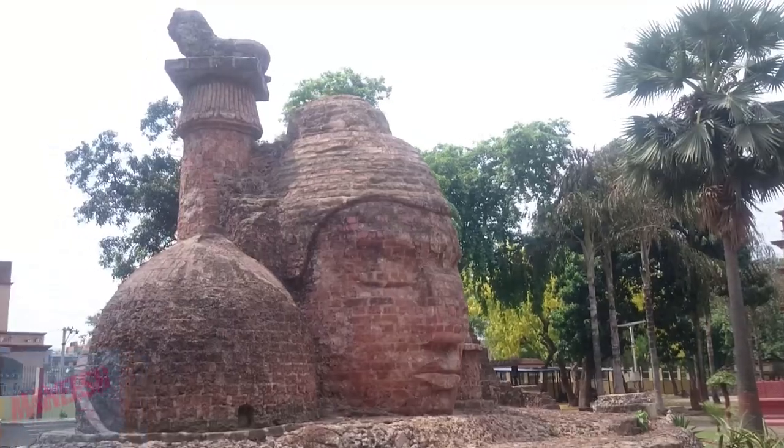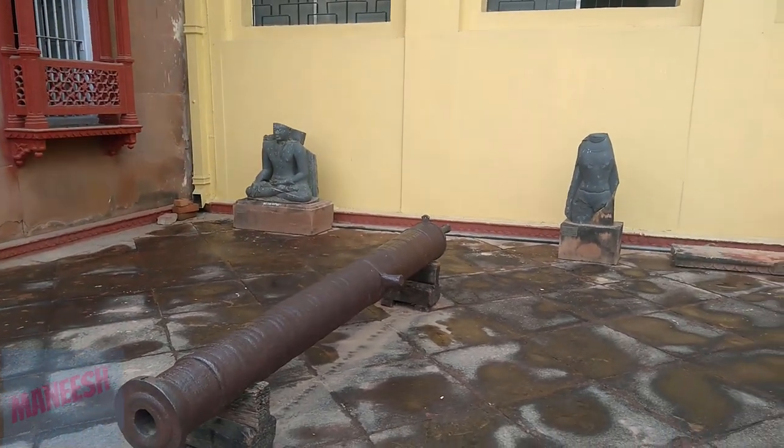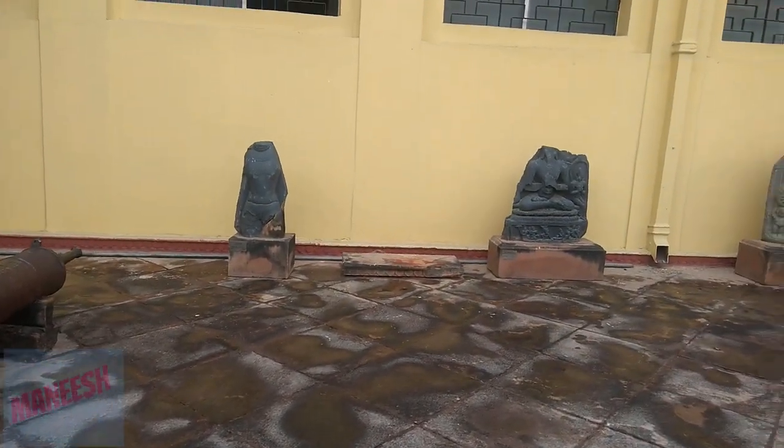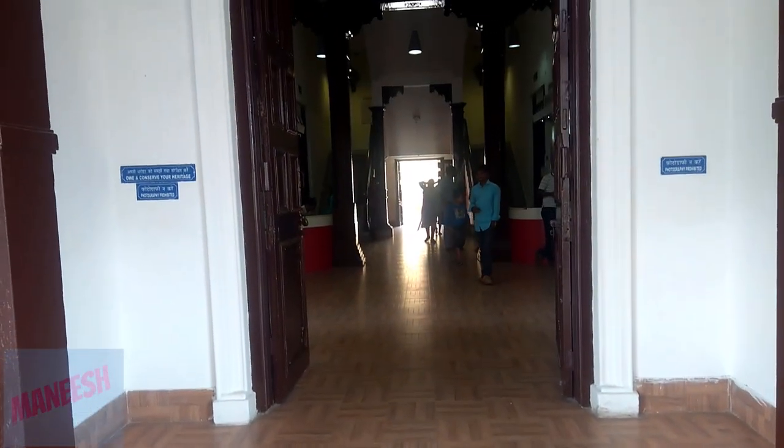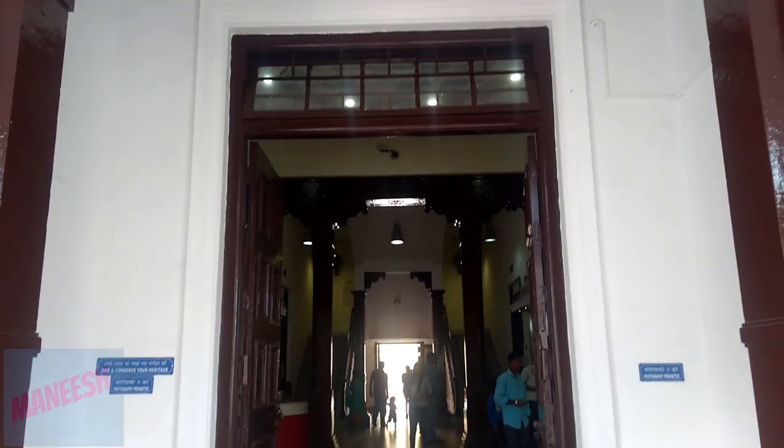The artifacts were then shifted to new rooms at the Patna High Court building before being taken to the present building in 1929. The land that was selected for the museum in 1925 was on Patna-Gaya Road.